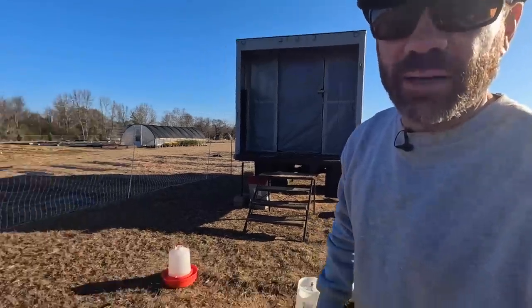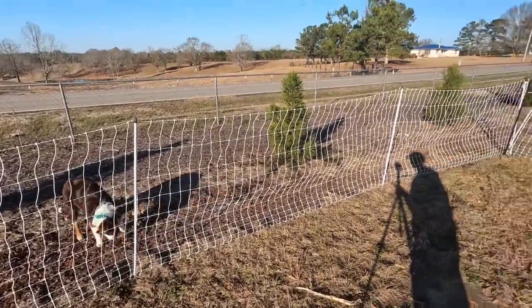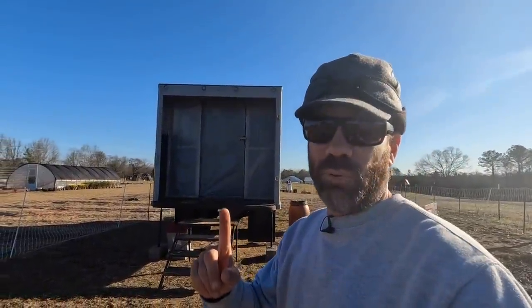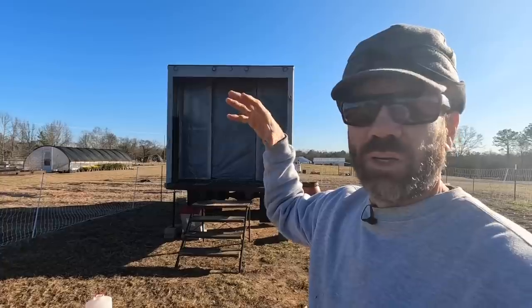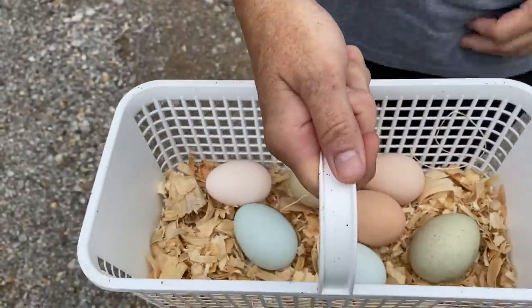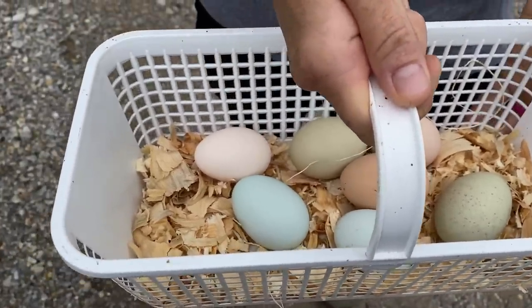Me and Holly have talked about it. Holly says she thinks it's gonna work. Ain't that right, Holly? So let's give it a whirl, because these guys are super important to us. I want them to fertilize the soil and I want them to provide our family with rich, beautiful, homegrown eggs here on the farm and homestead.